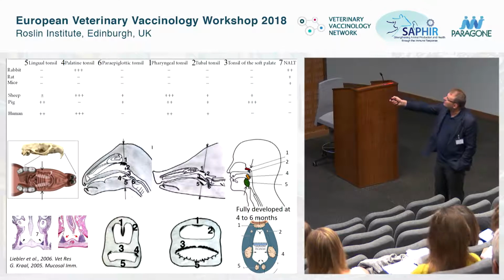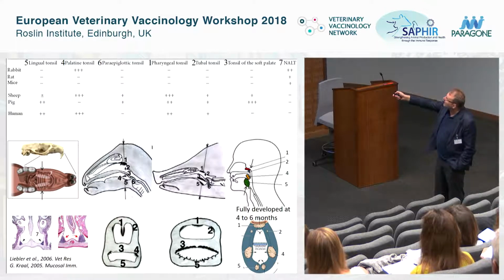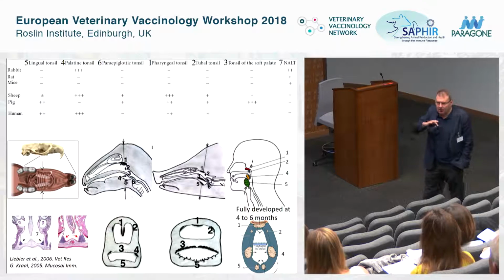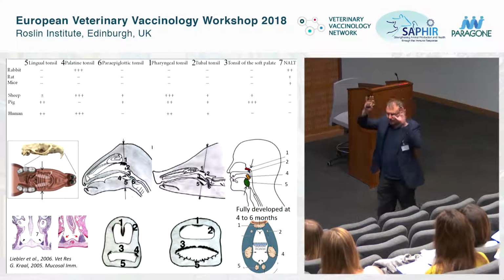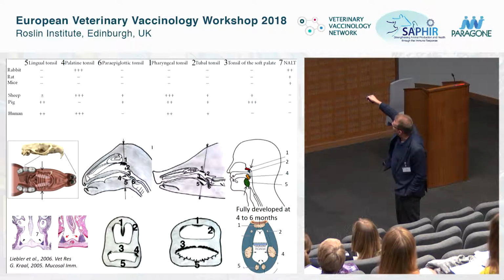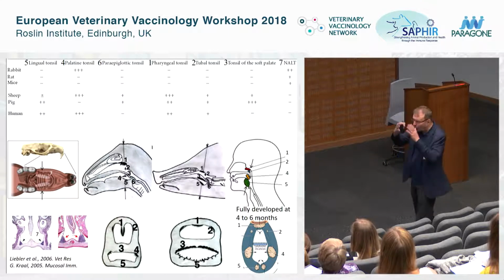So there is a huge difference between the nasal lymphoid tissue of rodents, which you see here, rabbits, rats, mice, and the mammals, which you see here, the large animals, sheep, pig, and then the human. You see, the large animals all have this ring of Waldeyer, which is comprised of tonsils located at different sites on the entrance between nose and the oesophagus and the larynx. So they form a ring.